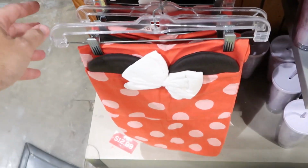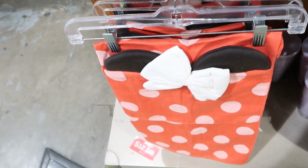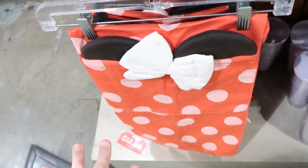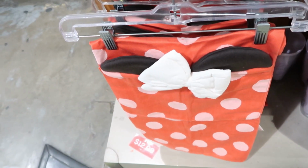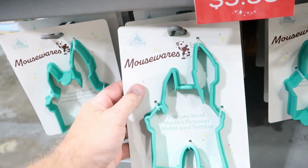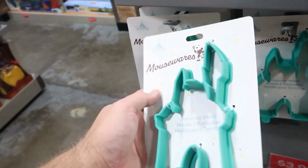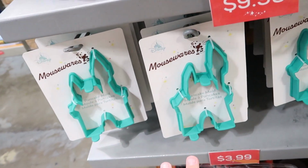And they do have a whole bunch of really nice offerings for the kitchen, like this kitchen apron. This one is the Minnie Mouse design with the bow and then the polka dots. It actually has 2 huge pockets on the front. That one is $12.99. Right up ahead is a Cinderella Castle pancake mold. This is that silicone design. These are now $4 a piece, marked down from $10, so a very good deal there.